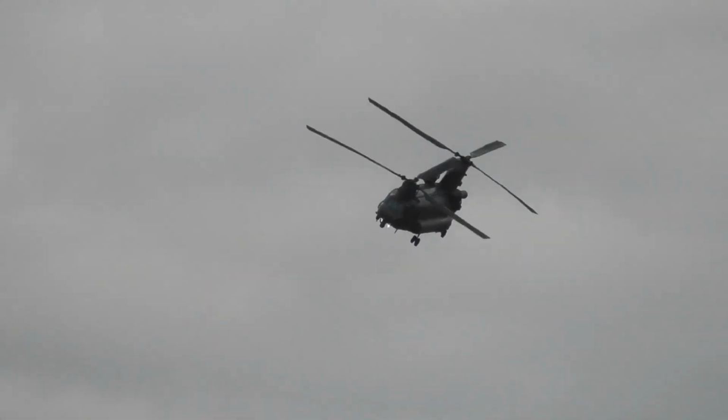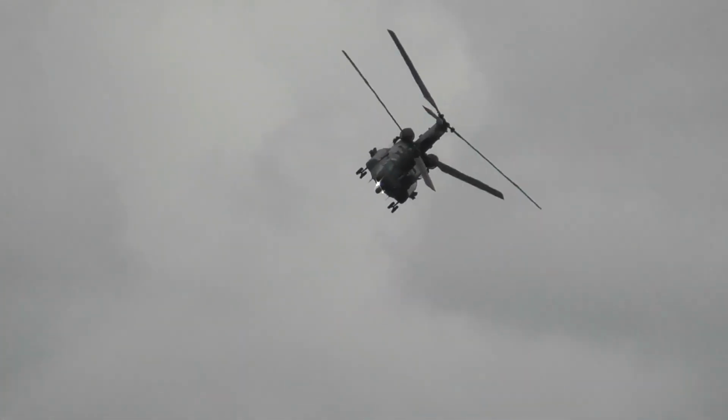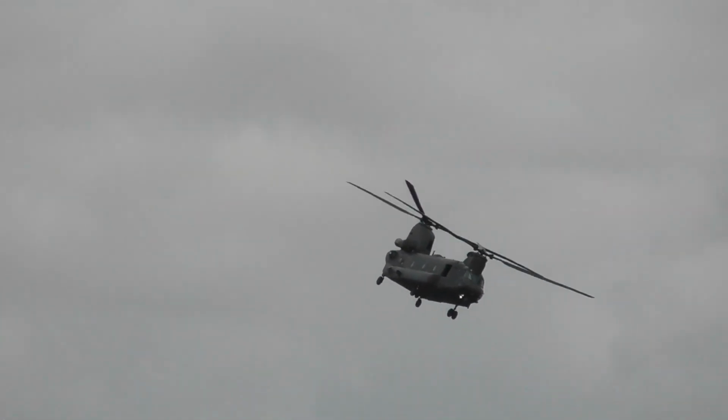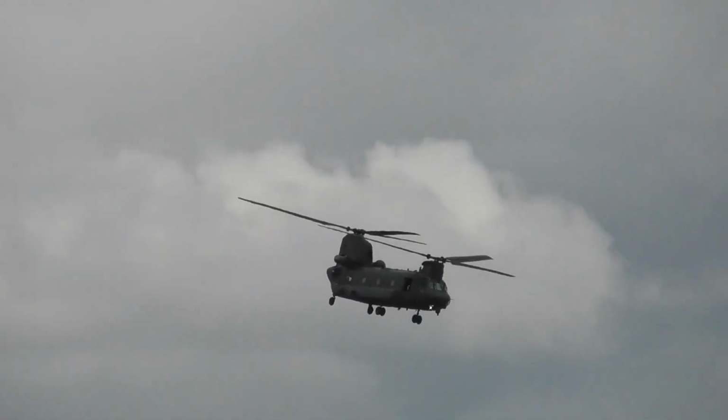JT's now going to run the aircraft back in towards you in the crowd with the nose low accelerating towards you before breaking away to the left. With today's light winds, you should feel the sound of the aircraft.